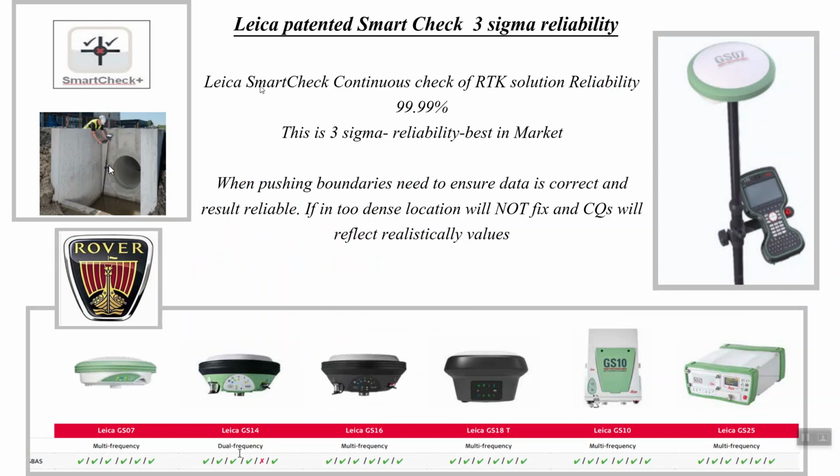Once again, Leica's got a patent on SmartCheck. What this does is every time we initialize, you'll see some check marks come up, and that means it's got initialization, and it's at 3 sigma. So it's constantly checking, and it's at 99.99%. All right, so it's 3 sigma, it's the best in the market. And the key thing here is we want to push the boundaries, we want to work in trees, but we want to make sure that the points that we shoot in are correct. So Leica will err on the side of caution and make sure that we're 99.99% before we give that fix.